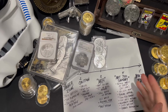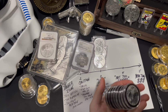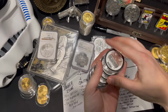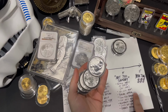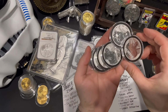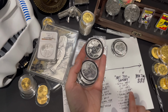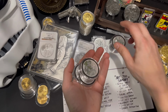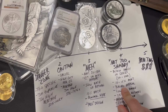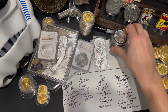Now, I'm going to show you some examples of the not too shabby category, and that is obviously, those of you that know this channel, that's like the Marvel coins. Now, this isn't like an exact formula. There's 50,000 when it comes to the mintage of these coins. However, what makes up for the higher mintage is the fact that it's got broad appeal, strong brand recognition. Marvel is a juggernaut, right?